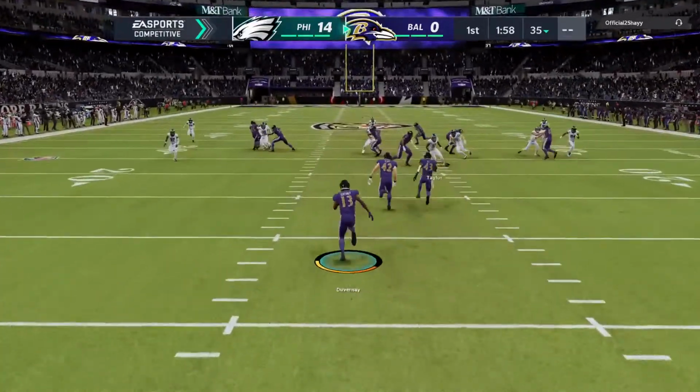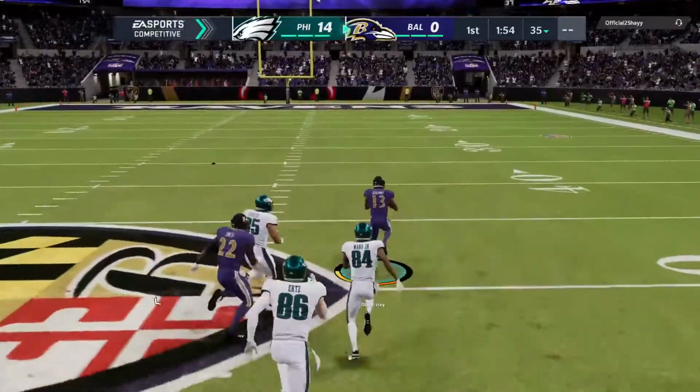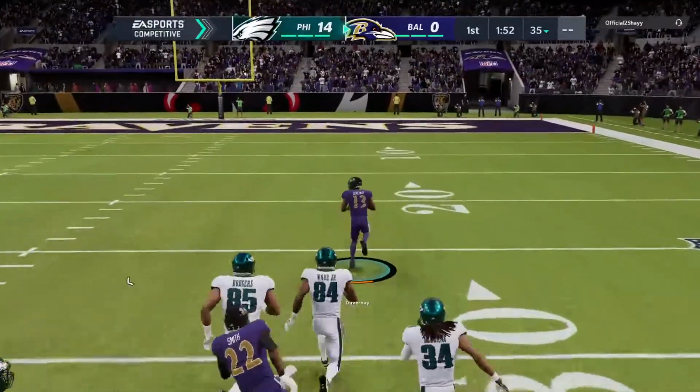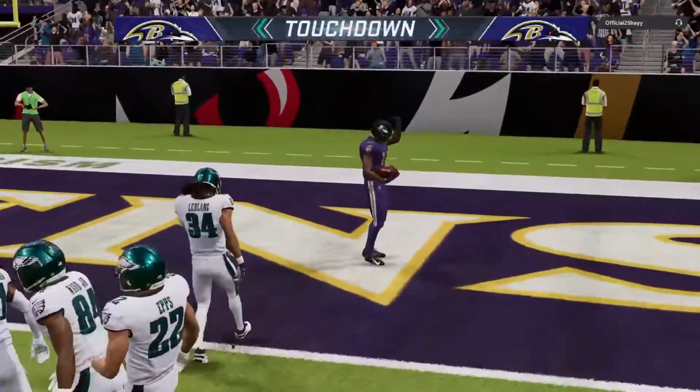Fields it in the middle of the end zone. Oh, a good-looking return set up here. Running room at the 50. Look out. He's past the 30. He will score.